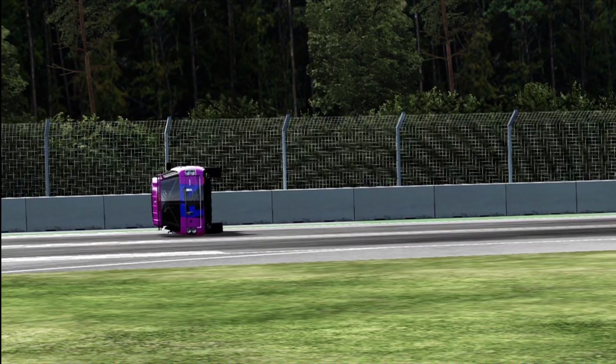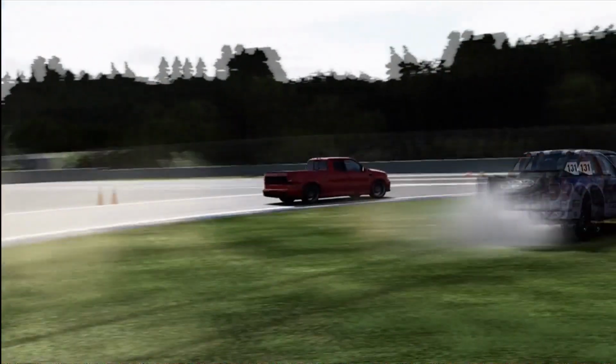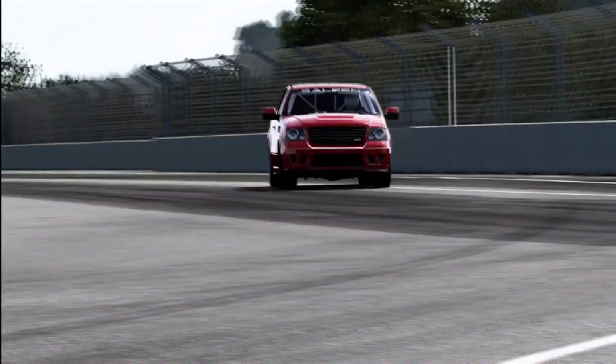Yeah, that's a new place to roll a car. I haven't seen a car rolled off that curb there, which is bizarre, because there's no curb at all. Look, with the TJ's coming around there, there's barely a curb. The damaged Raptor's now going to try and save it, move the Land Rover.